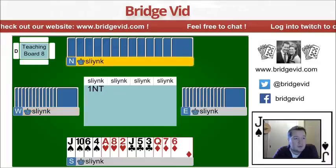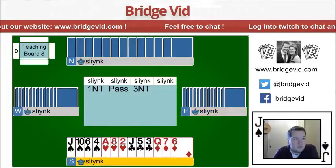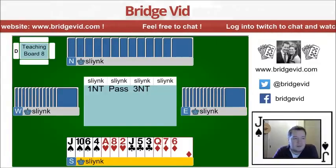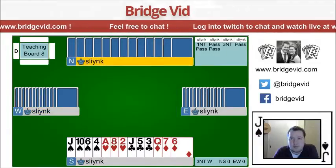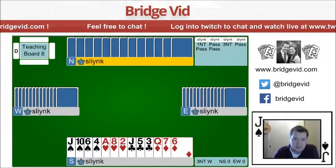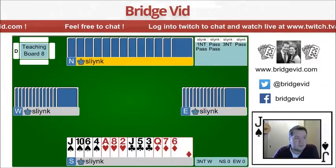Anyway, we'll have the auction go 1 no trump, pass, 3 no trumps. Now, East-West here are playing Acol, so the 1 no trump bid is just 11 to 14. So straight away they've given you some information about the points. West has 12 to 14 points and a balanced hand. And our partner leads a club.